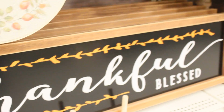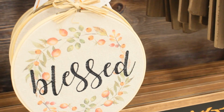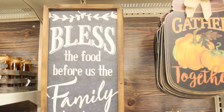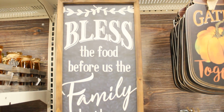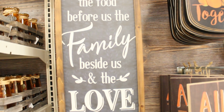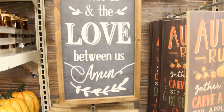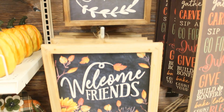This beautiful, grateful, thankful, and blessed sign really is making me just so happy. I think that's another thing that I really love about fall. There are so many grateful signs, and it just helps you remember to be grateful. I also loved that gather together sign with the little mason jar up there. That would be another fun DIY. Oh my goodness, you guys, I was just so in love with pretty much everything.